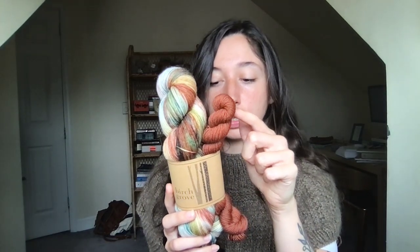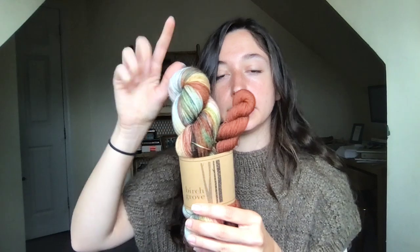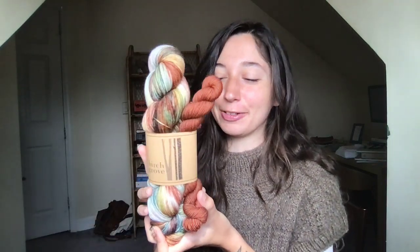So the contrast color is in Redwood. They're both 75% superwash merino and then 25% nylon. And then the big one is in the color Meadow. So beautiful. I saw this on Instagram and I was like, who is this dyer? I need to know, and I need to get this. So yeah, I just figured this will make a beautiful fall sock.